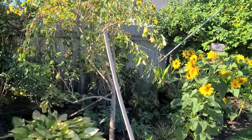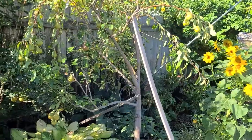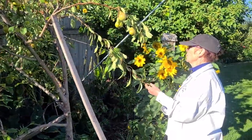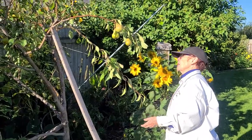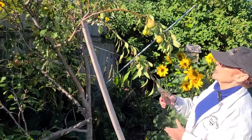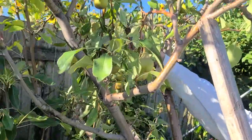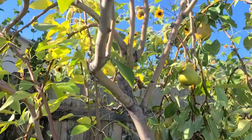I let the limbs get too long, and it really produced this year, so I'm going to have to go in and do some shape trimming this year because you can see, for example, up here, one of the limbs broke. That limb shouldn't be there anyway.